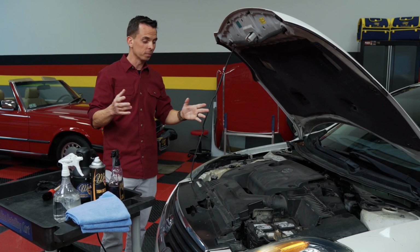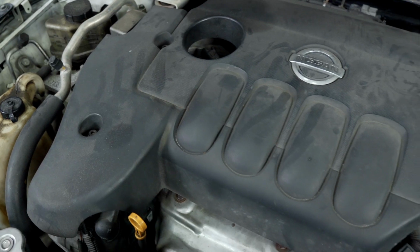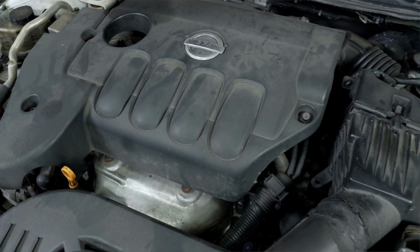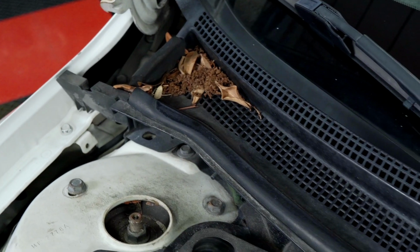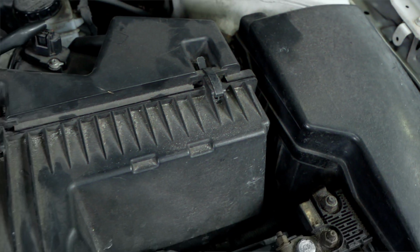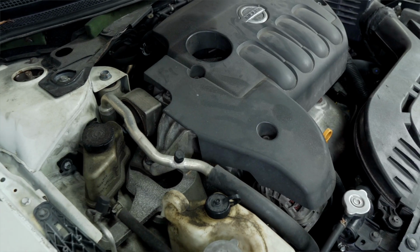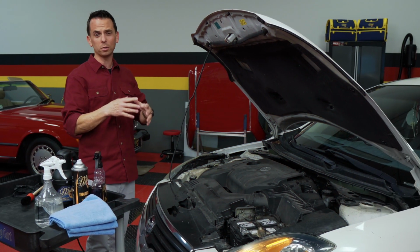The reason is that with this 2010 Nissan Altima, we have almost 13 years of built up dirt and grime, and this dirt will actually mask any obvious leaks from the oil or from the transmission or coolant or anything like that. Now with a clean engine bay, it's easy to detect if you have any leaks, so it's much easier to fix, and it makes your vehicle safer in the long run.